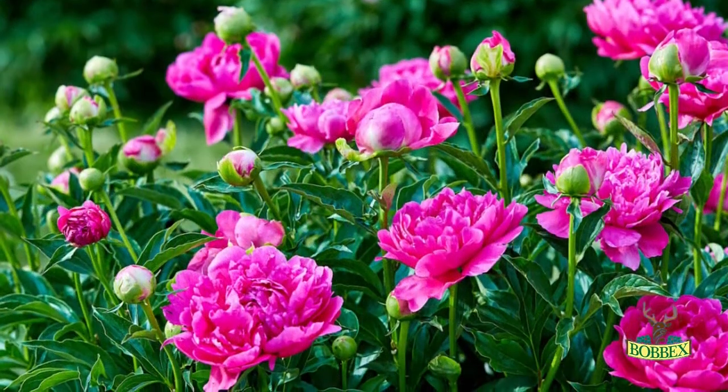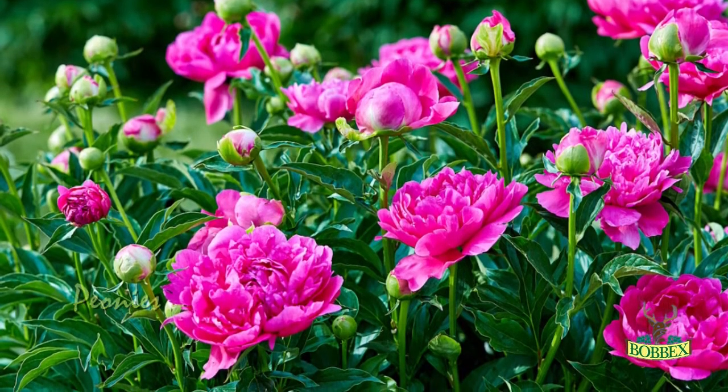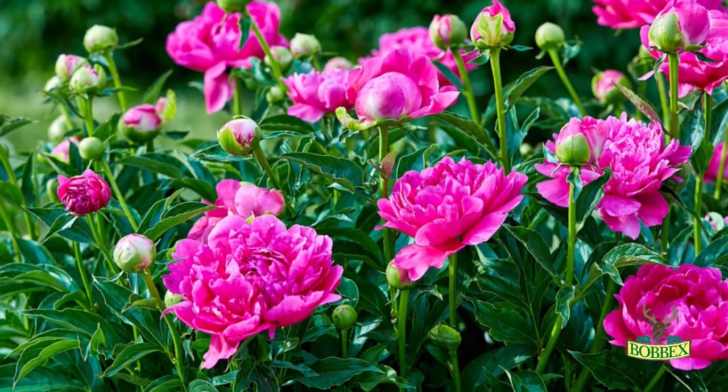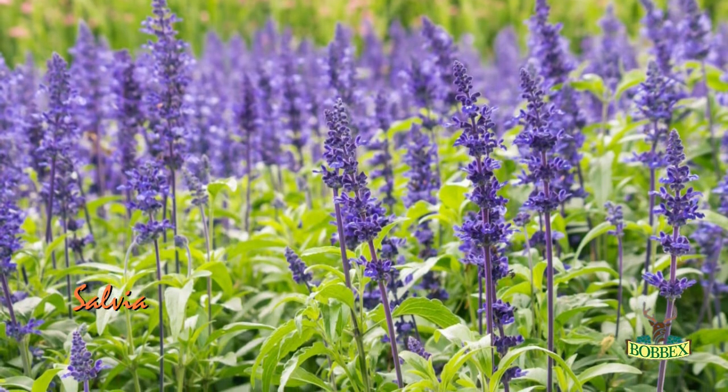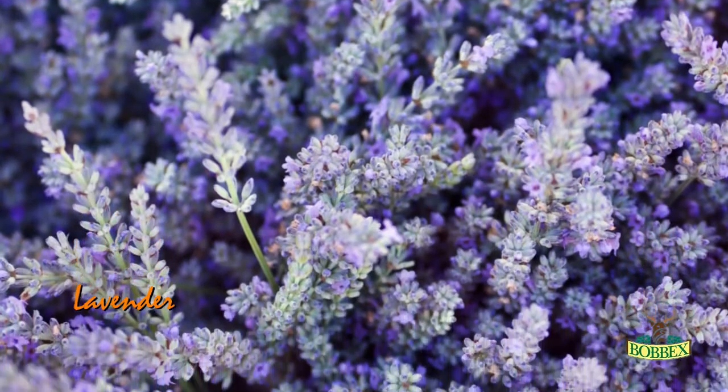Believe it or not, deer have a stronger sense of smell than dogs. Aromatic plants that deer dislike include peonies, salvia, and lavender, plants that are delightfully fragrant for humans.